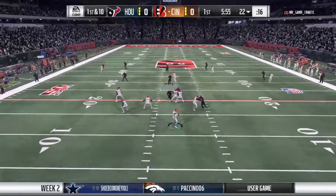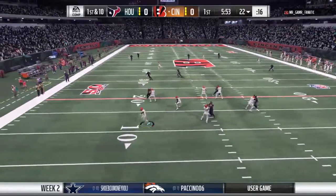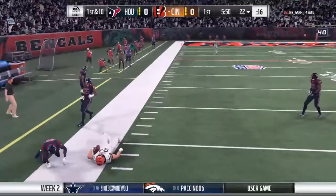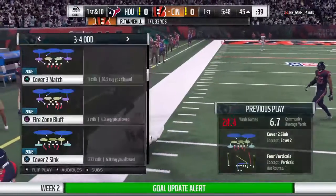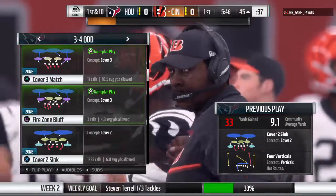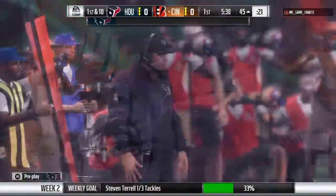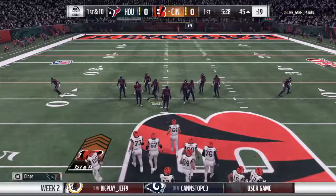On first down, Tannehill steps away to his left. Oh, he's going to take it. Well, this is taken in. It's complete. And he'll be taken down, but not before he gets into enemy territory. A very nice pickup of 33 yards.